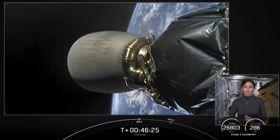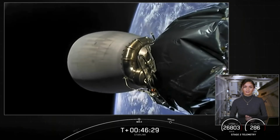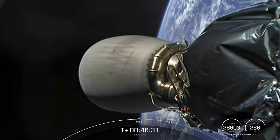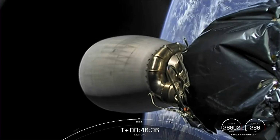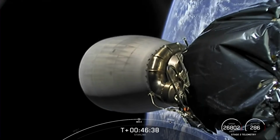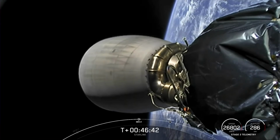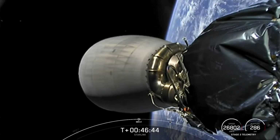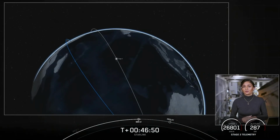We are waiting on confirmation of good orbit here. Nominal orbit insertion. And there is that call out. We have a good nominal insertion. Again, our Starlink sats will ultimately end up in a LEO or low Earth orbit about 550 kilometers above the Earth's surface, which is different than your typical geostationary or GEO sat, which orbits roughly 36,000 kilometers above Earth.